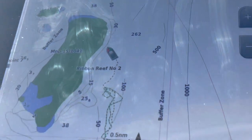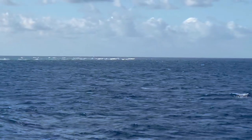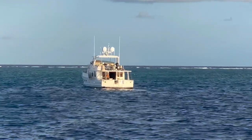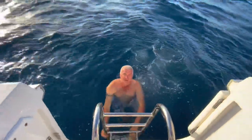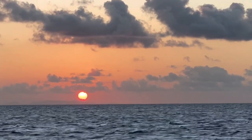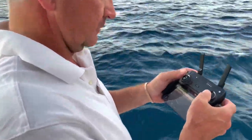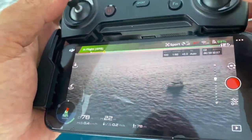So I showed my boys that video and they said, mate, no picture, no proof. But it all happened too quickly to video. Anyway, no more action that afternoon, and we made our way up to about number 3, I think it was, Ribbon Reef, where we had the evening. Now Squid Lips is a master on his drone, and you'll see he gets some great footage through this video.